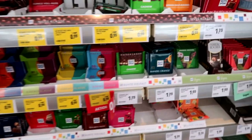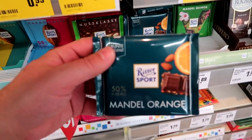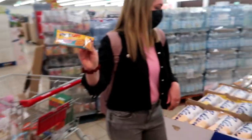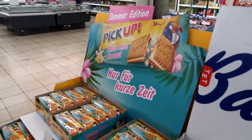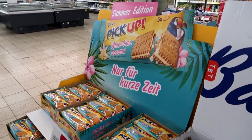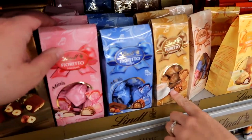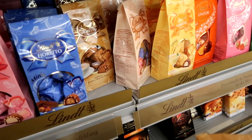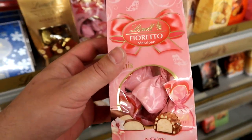Lots of different Ritter Sport, including, what is this? Is that almond and orange? White chocolate. Quite unique. Oh, nice. Oh yeah, summer edition, white choc coconut. Oh, that's quite cool. Whoa, what the hell are these? Lint feet. No. Oh, madness. What is this, Claire? What is it?